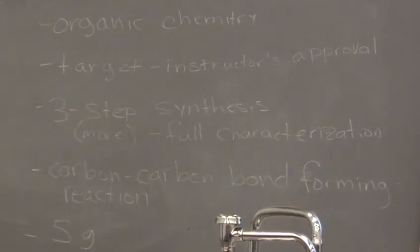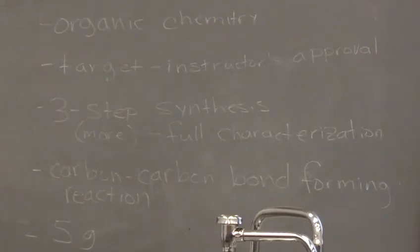So you're going to need to do the same thing with your synthesis. After you have completed a step, you want to make sure that you get full characterization of that product. So get an IR, an NMR. Probably a new requirement will be that you also get GC mass spec, so you have mass spec data, depending on what the compound is, if it'll be okay in the mass spec.